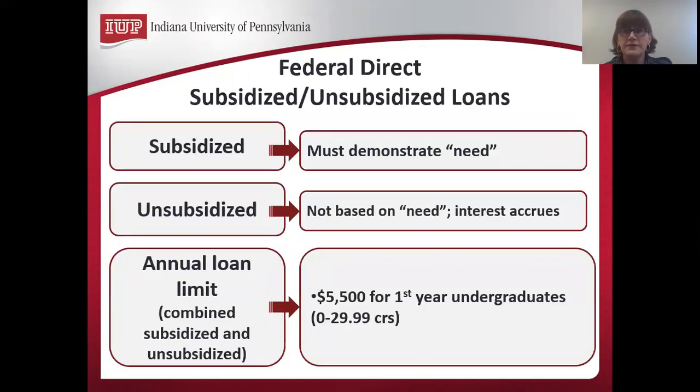When you fill out the FAFSA, IUP will first consider the student for any federal or institutional grant assistance or scholarship assistance. Sometimes, however, there just isn't enough of the gift aid assistance to cover the full cost of the student's education. For this reason, most students do participate in the Federal Direct Student Loan Program. There are 2 types of Federal Direct Student Loans.